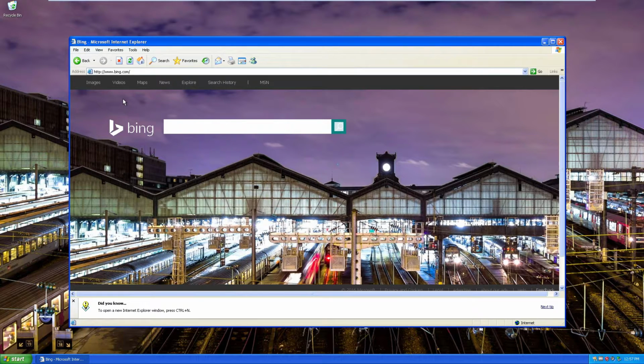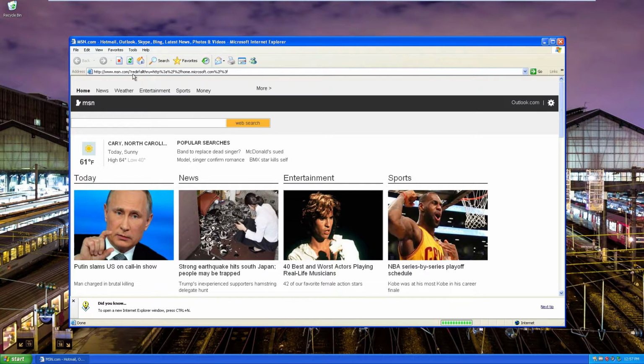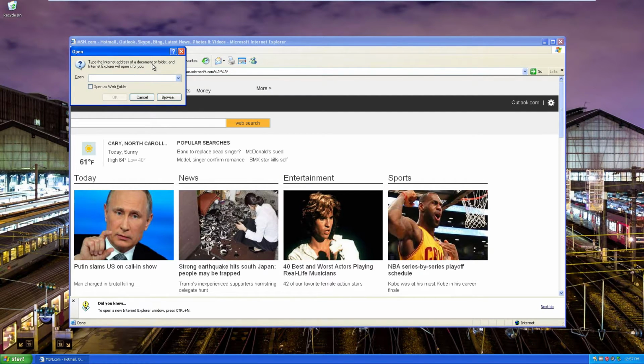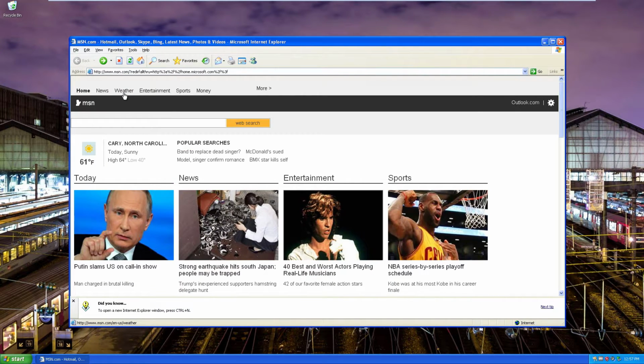And then if you try a lot of other shortcuts in here, like Ctrl-W, for example, it would close a window in Chrome, and it did it in Internet Explorer 6. Yes. Now, type the internet address. I just pressed Ctrl-L. The document or folder in Internet Explorer will open it for you. Ooh, that's nice. So Ctrl-L works. Alt-D works. What else is there? Alt-left will go back in Chrome. Okay, that works.